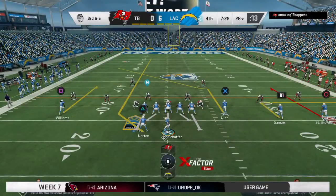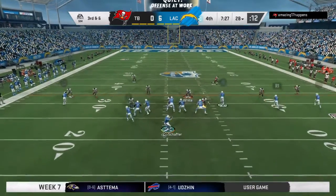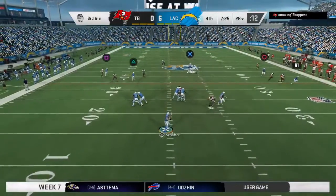Hey, Echo. Hey, watch that. Go. To throw on 3rd down. Schaefer.